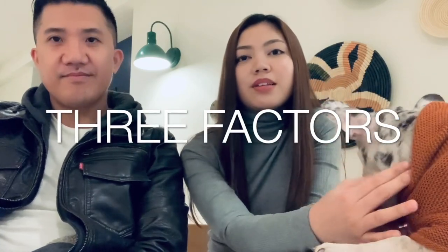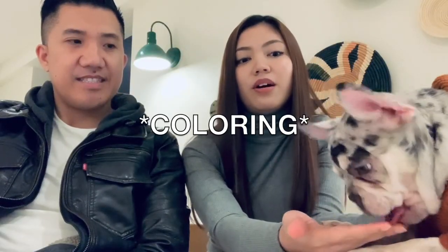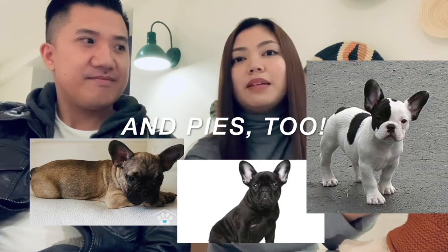So what makes the price justifiable for French Bulldogs? There are three major factors for the price range. First one is scarcity. Under this falls overall health and the gene code, and under the gene code is their coloring. There are standard coloring and exotic coloring for French Bulldogs. The standard colors are brindle, cream, fawn, sable, and black.